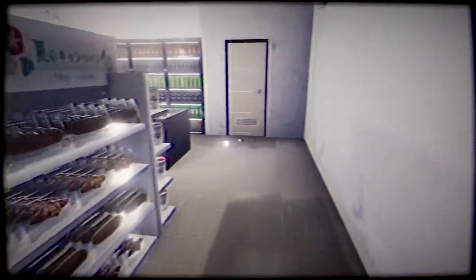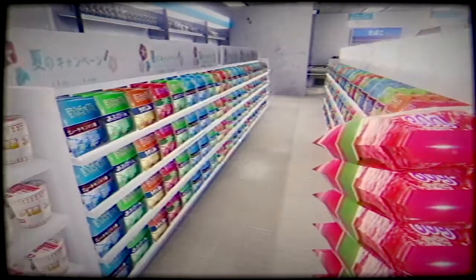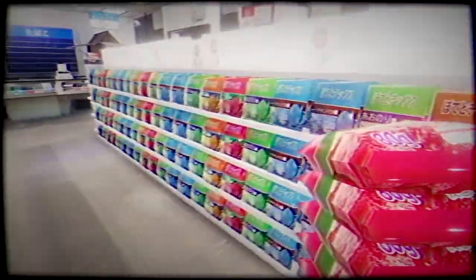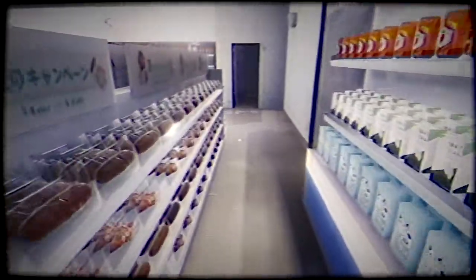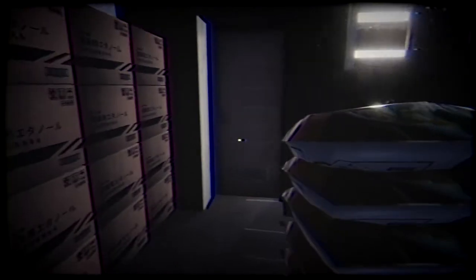Okay, looks like we gotta restock the shelves. Because once again, somebody was here for however many hours and decided, nah, I can save that for the next employee. Let's see. What else we got in here? Okay. What?